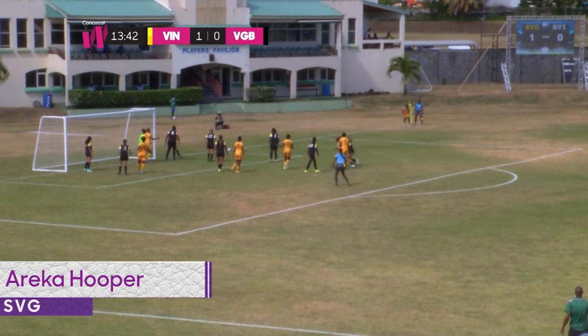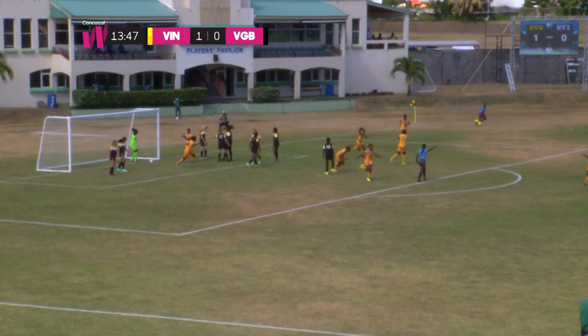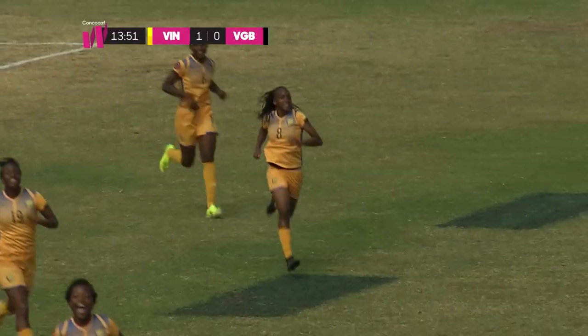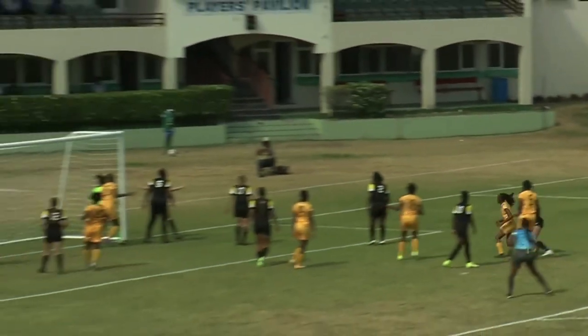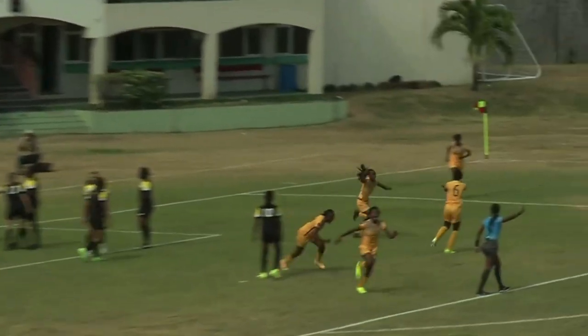Left-footed ball, that one in swinging. Won't quite make it. Oh, it stays in, and it's in! An opportunistic goal! In the 14th minute, what a finish by Erika Hooper. She's been so active on that right side flank.